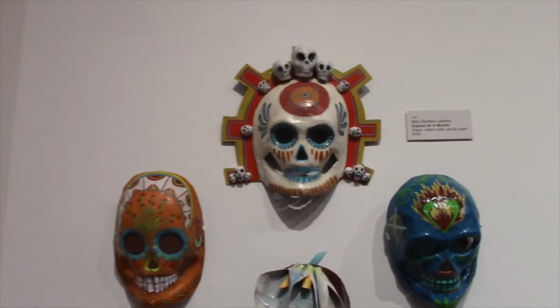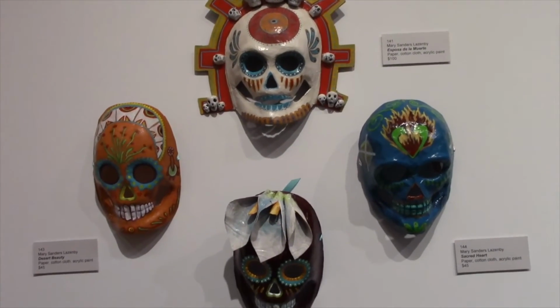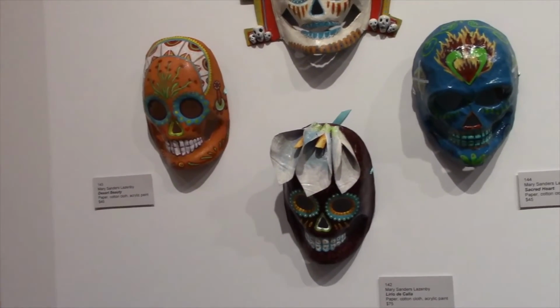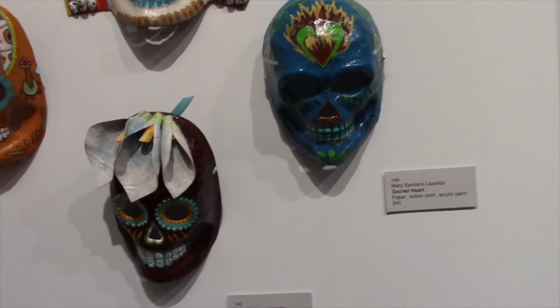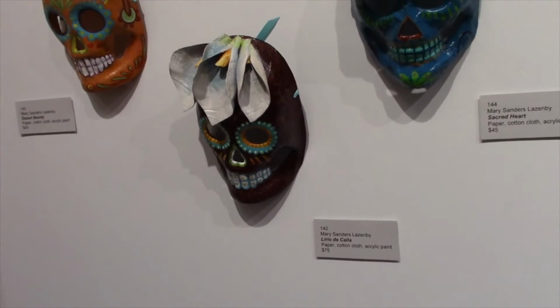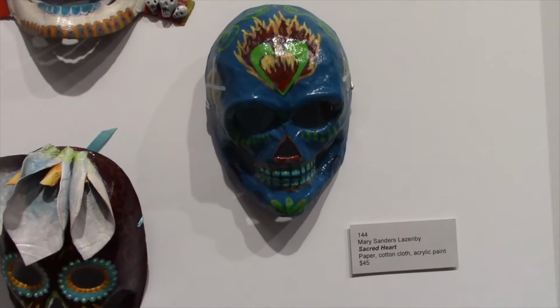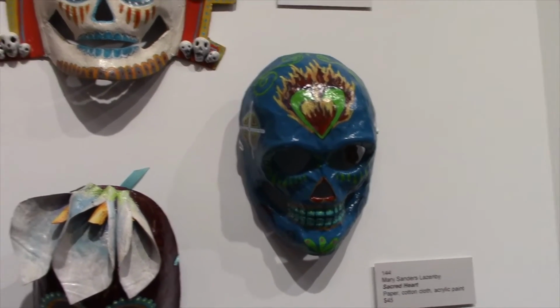We've got 4 masks by Mary Sanders Lazenby. The one on the top is Esposa de la Muerto. Desert Beauty is the orange one. We have Lirio de Cala, which is the calla lilies, and Sacred Heart, which is the blue one with the Sacred Heart on the forehead. And these are paper, cotton cloth, and acrylic paint.